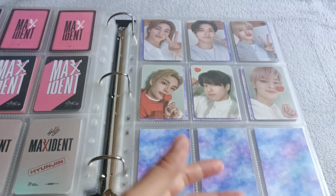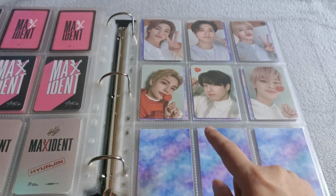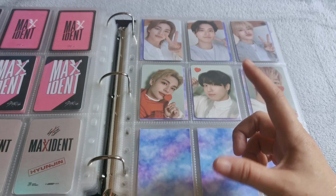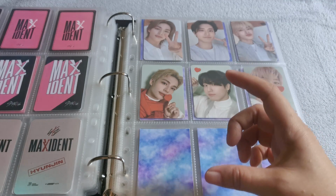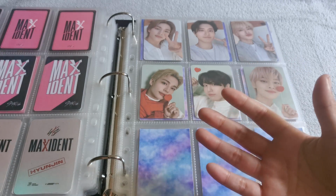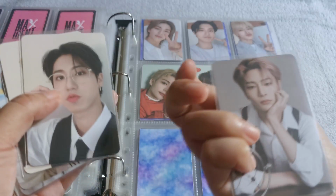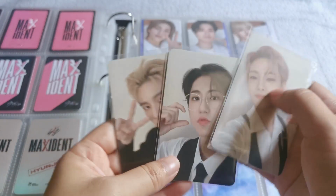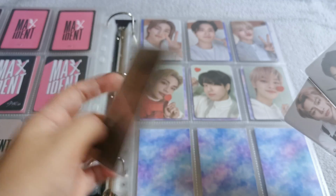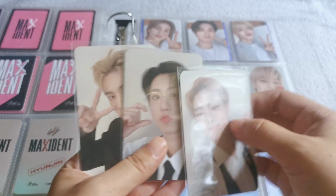I did not purchase round 16 and 17 because round 16 is the four-cut photo, and round 17 is the hand cream and it's an ID photo. I did purchase Yeonjun's hand cream, but I don't think I want to buy IN and Han. So I have here this set, I really like this one. I'm again still glad that Yeonjun has his short hair here because I'm a Yeonjun short hair enthusiast, but IN is just hmm.